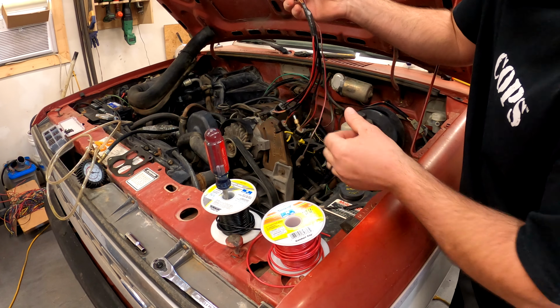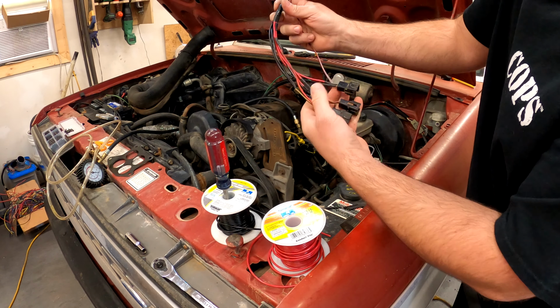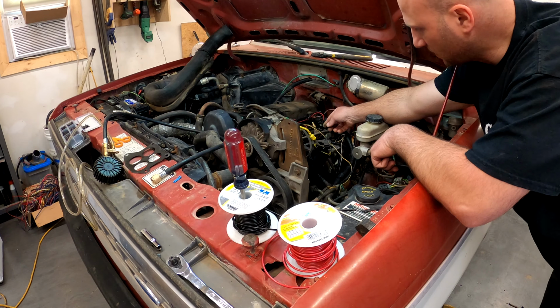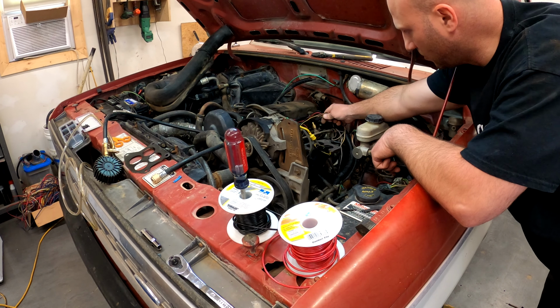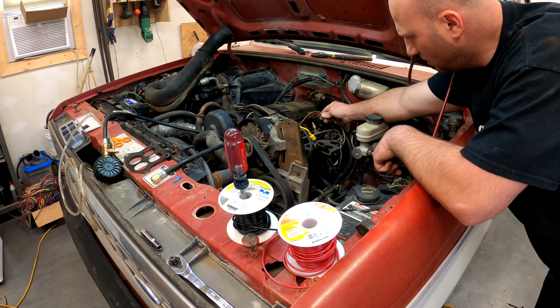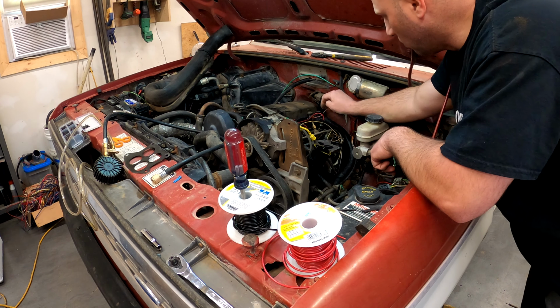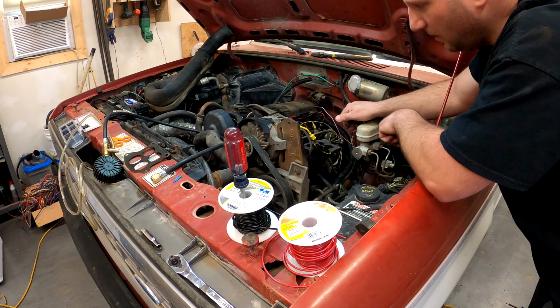Well, I burned half my fingerprints off, but I got it done in short time. There it is. I don't know if you can see the black and yellow connectors here. I really only needed maybe a couple inches of wire, but I'll clip those off and solder and heat shrink that back together. And I think that'll wrap up the wire harness repair here under the hood. And then we'll just be waiting on a fuel tank and a fuel pump.